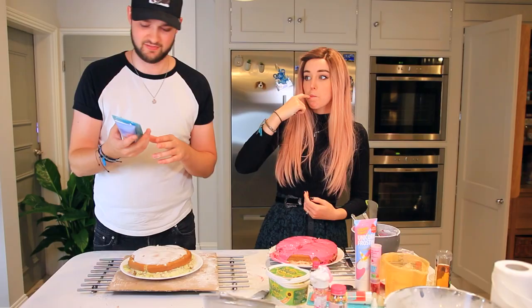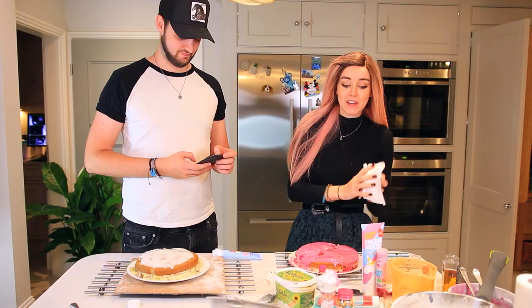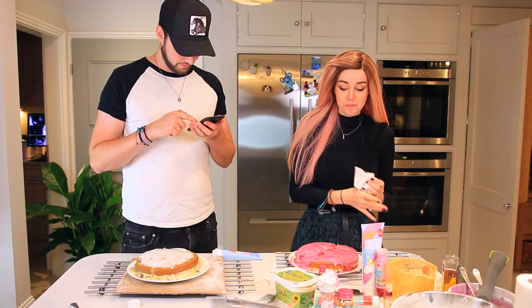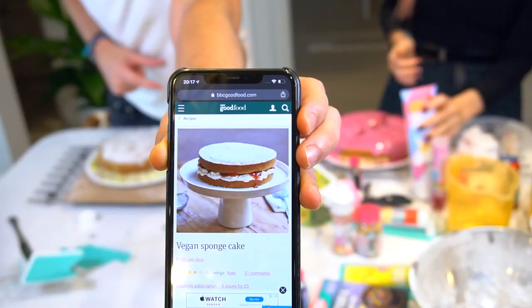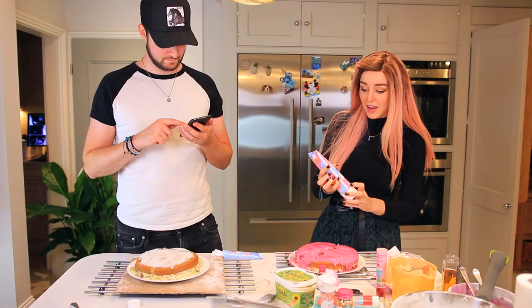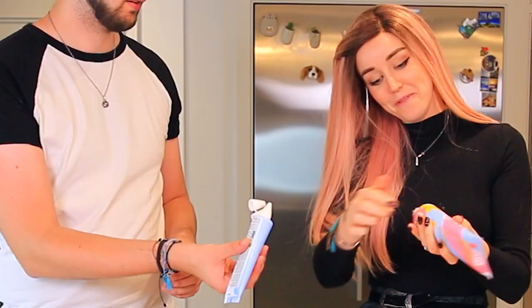Just no, bad. Okay, I'm gonna make a unicorn frosting waterfall. That's how it's meant to look. Oh, this looks nothing like that. It's meant to look like that. Oh, it's so disappointing and sad. However, the unicorn frosting is coming out now. Why does it look like toothpaste? Oh, it's gonna look like toothpaste!